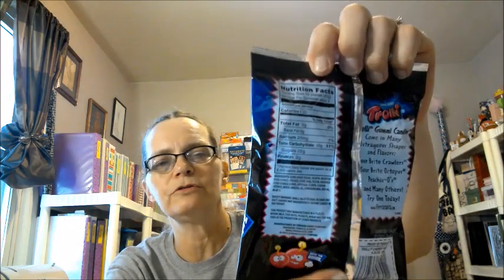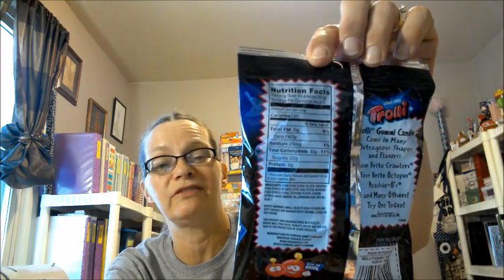Then I picked up a package of these Trolli Cherry Bombers. I've been tempted to try these, and I think I'm going to give it a try. So pick that up. And here's the nutrition facts, although they're not that nutritious.